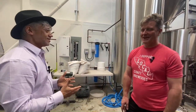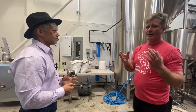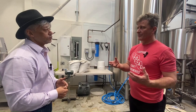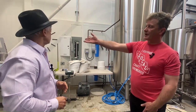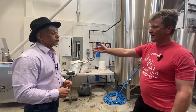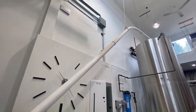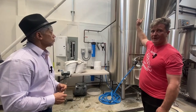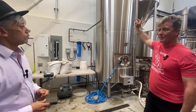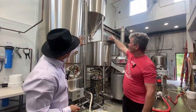Absolutely. So we've got a 10 hectoliter brewing system. We bring in, of course, the malt. And we've got a malt mill where we'll mill the grain down, basically like a big coffee grinder, and it's going to be carried up through the auger to the grist hopper up behind me. Okay, that's that conical one above us.